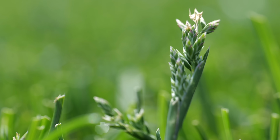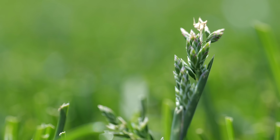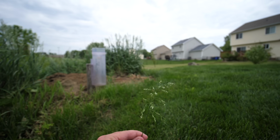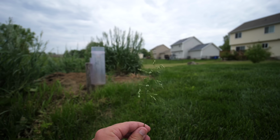Now the difference between this and POA are kind of similar. I'm gonna try to show you a photo here. So the seed heads will be a lot tighter going up on something like bluegrass or ryegrass. And then POA has ones that kind of stick out straight sideways from the stalk up at the top. So don't be freaking out if you have just a bunch of regular seed heads going on. It's nothing to worry about. It's going to be ending here in a couple weeks.